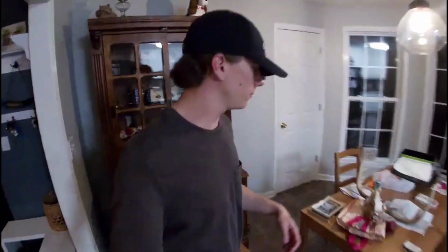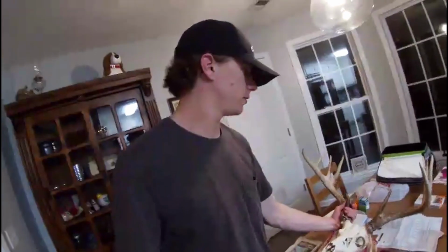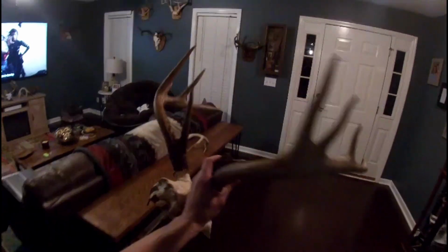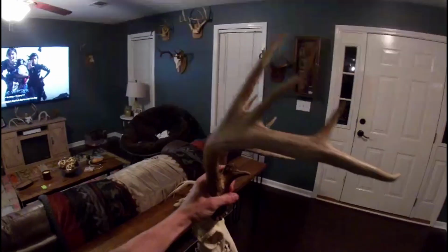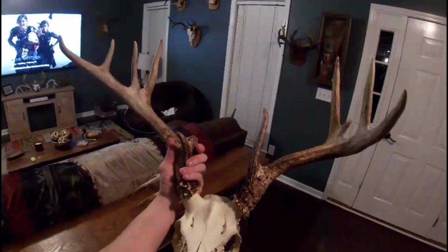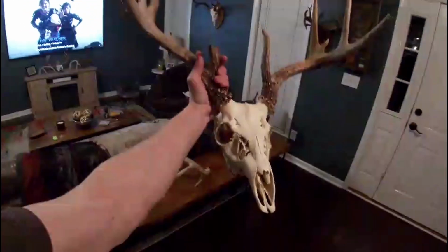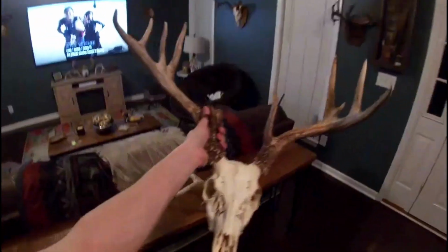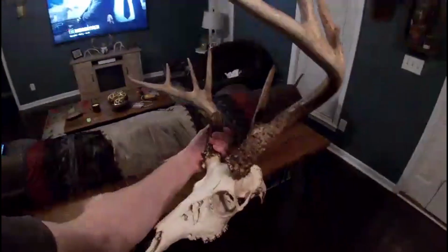And in here we have a deer my brother-in-law killed in my hunting club. This deer is a monster. Here, I'll show him to y'all. He's an absolute giant. 20-inch inside spread. He found him in a creek bottom as well. It seems like all these deer go to creek bottoms to die, get close to the water. Yeah, good looking buck right there.